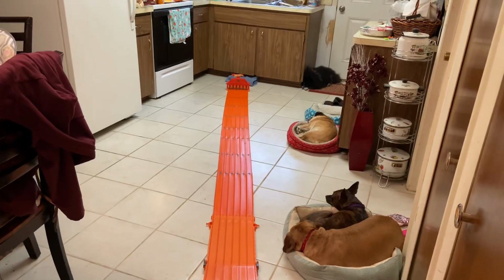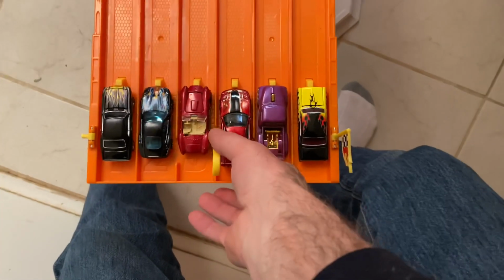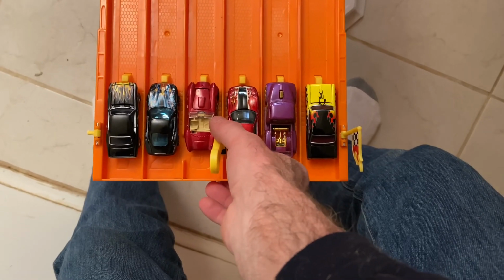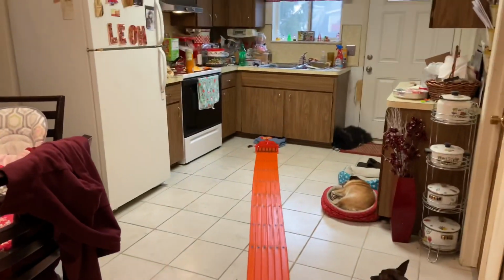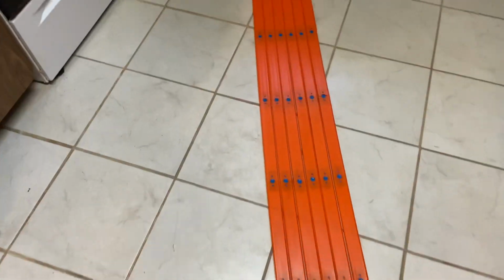All four dogs and 16 feet. They're all lined up. Ready, set, go! Oh, yeah. Winner, lane 1, crushed him.